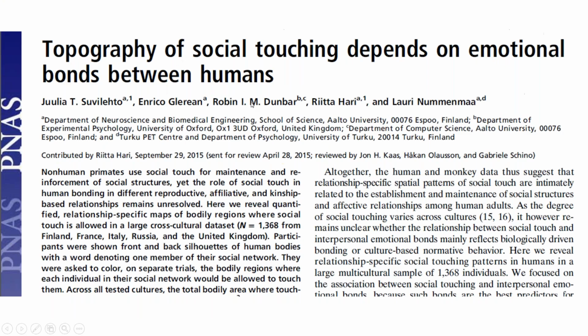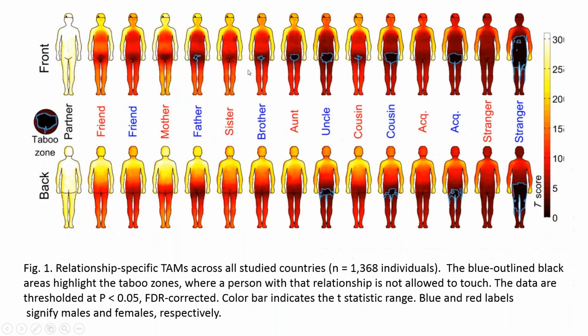And oddly enough, one of the things that struck me was that Robin Dunbar is a primatologist and has been writing about social systems in primates in non-traditional ways for years. So I'm not surprised he participated in this paper. It was a study of a huge number of individuals, 1,368 individuals. And these are areas where you're allowed to touch them.